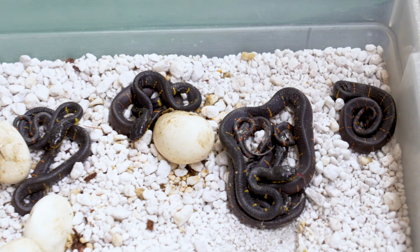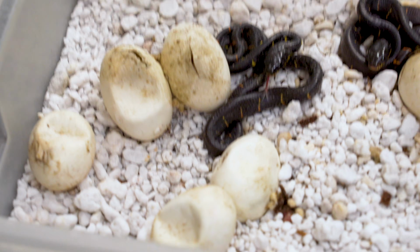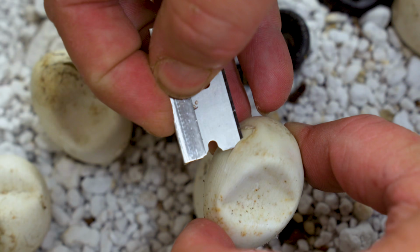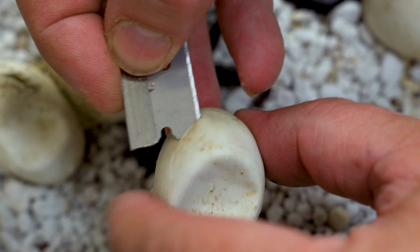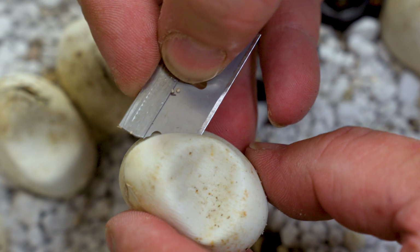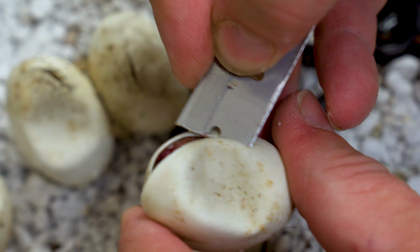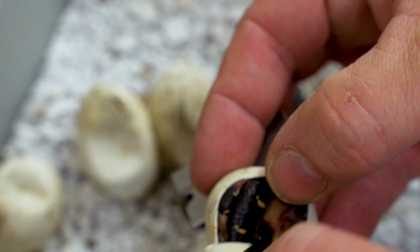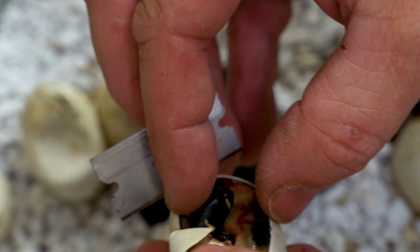So I'm going to go ahead and cut them, see if they're still alive in there, and I'll be so bummed if they didn't make it. So let's just go ahead and see what we have really quick. I'm going to just take this egg and cut real gently. Now, the thing about mangrove eggs that's interesting is they're very hard compared to Morelia colubrid eggs. Much harder than normal. So I'm going to go ahead and just see if there's anything inside this egg at all that looks like it's still alive. Hopefully there is. Let's see.